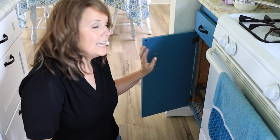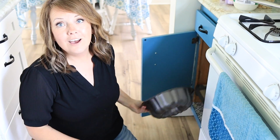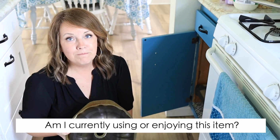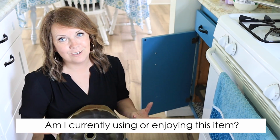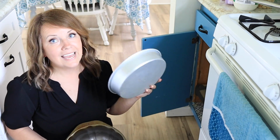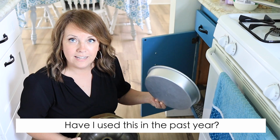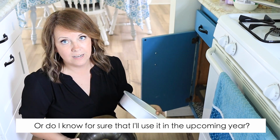So for me, when it came to decluttering my house, I asked myself 2 questions. 1, am I currently using this? So again, in the words of Courtney Carver, minimalism is not a project in suffering. We are not trying to make our lives more difficult. So if I was currently using and enjoying an item, that very clearly stayed. But if I wasn't currently using it, I would ask, have I used it in the past year? Or do I know for sure that I'm gonna use it in the upcoming year?